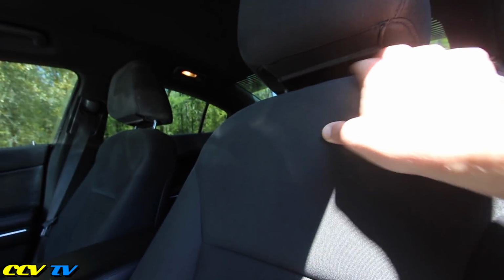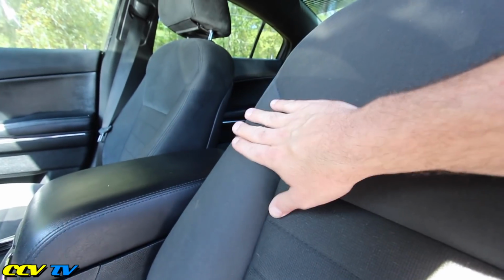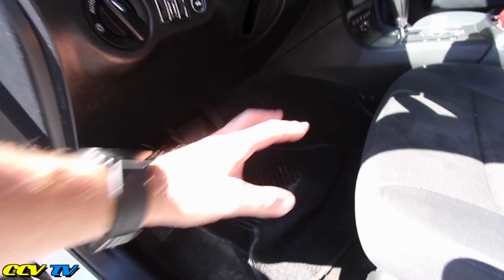Handle's okay. The cloth interior, I mean, it's cloth. And it definitely fades out pretty quickly. So, you know, I can only imagine Dodge probably using cheaper materials for your seats, carpets, and all that, like you saw in that Chrysler 300 we just filmed where the carpets were really messed up.